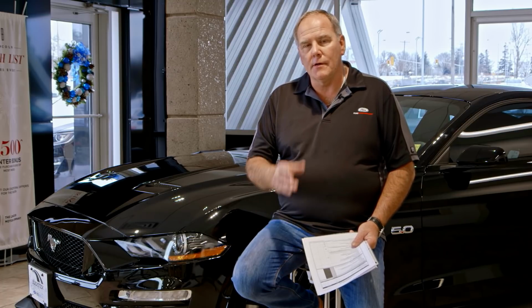Those paddle shifts, that quick snap shift when it's in sport mode, you can get that chirp out of the rear rubber through 3 gears. Fantastically quick, and it is going to out-accelerate the manual transmission.